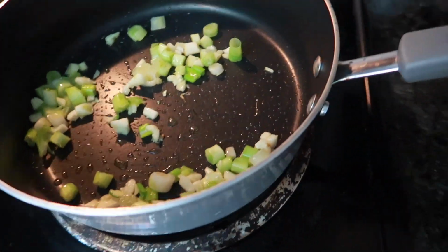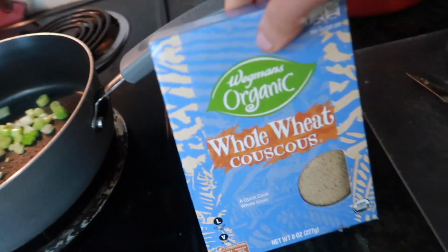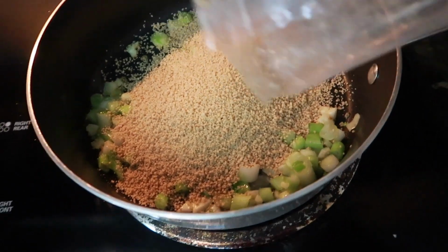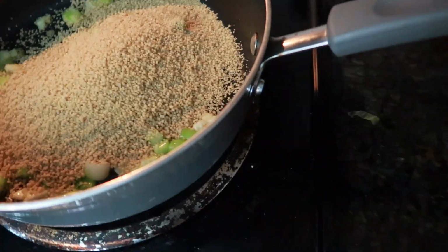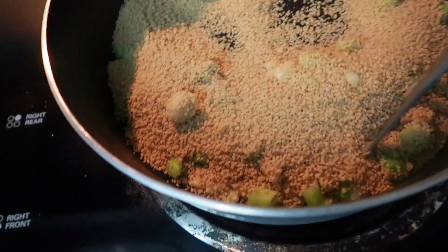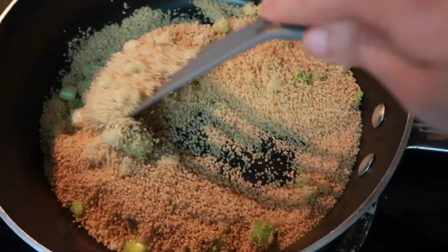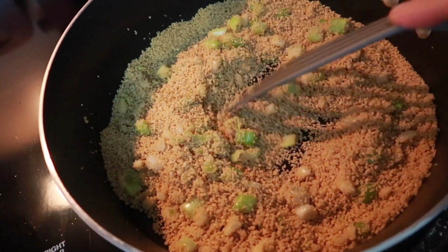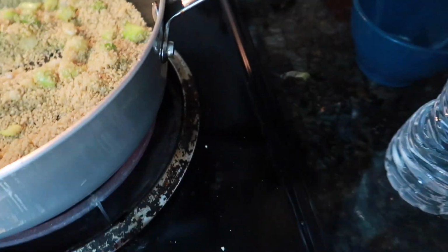Okay, then you want to go and grab your couscous. That should work, so you just want to throw it in there. I used the whole bag. And then you want to just mix it all together. Okay, and then once you see it's getting toasted, you want to follow the directions on the box.